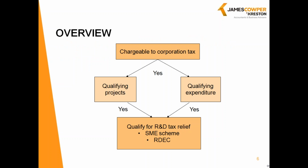The first thing is that to claim R&D relief, you must be chargeable to corporation tax. So that means you either must be a company or you must be a corporate company member of a partnership. So if you're just a sole trader or a partnership on your own, you won't be able to claim R&D tax relief.